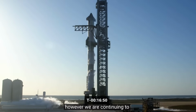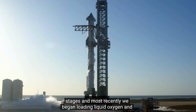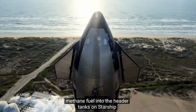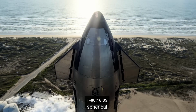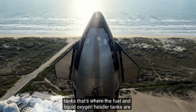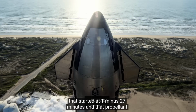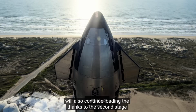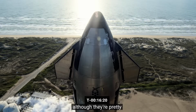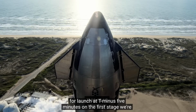However, we are continuing to do propellant loading on both the Super Heavy and the ship stages. Now, most recently, we began loading liquid oxygen and methane fuel into the header tanks on Starship. At the very top, just underneath the nose, there are 2 small spherical tanks. That's where the fuel and liquid oxygen header tanks are. That started at T-minus 27 minutes, and that propellant loading will continue until T-minus 9 minutes. We'll also continue loading the main tanks of the Starship second stage, although they're pretty much full right now. Everything will drain back as we get ready for launch at T-minus 5 minutes.